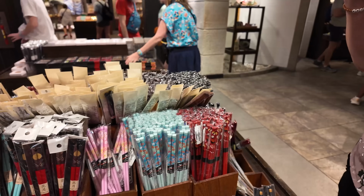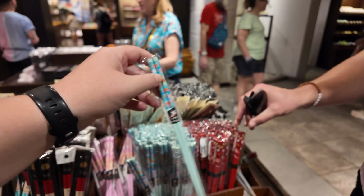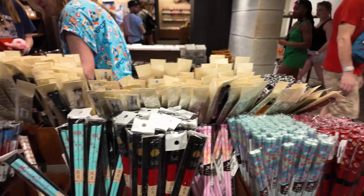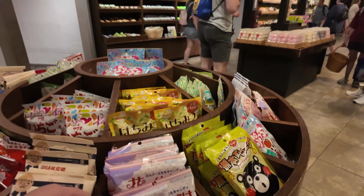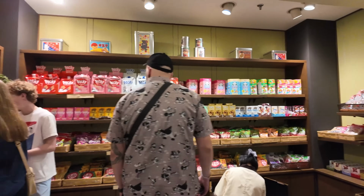I actually bought a pair of chopsticks from here before. Really? Yeah, I wonder if they still have them. I bought them literally during my college program in 2018. I do still have them. I use them all the time.